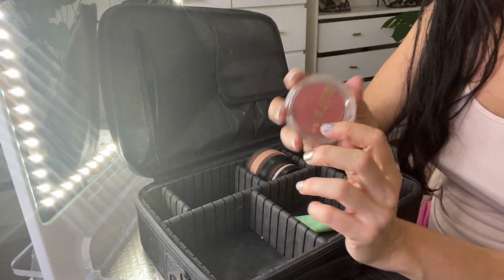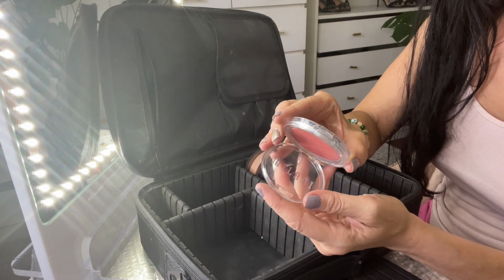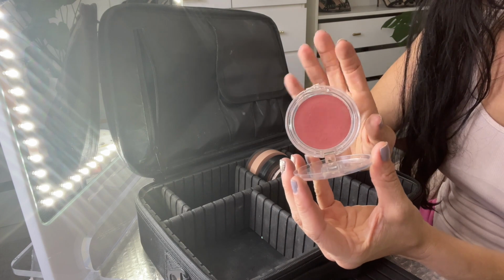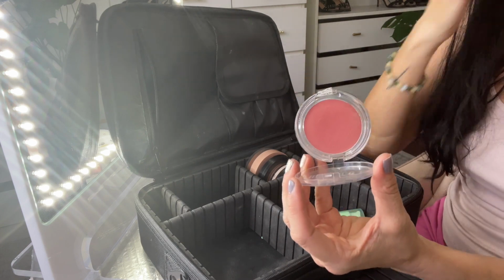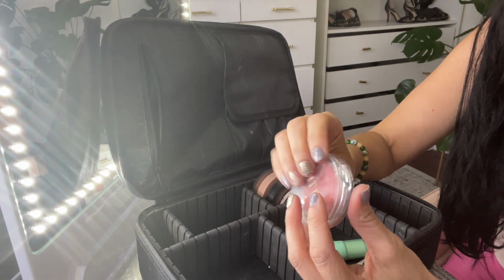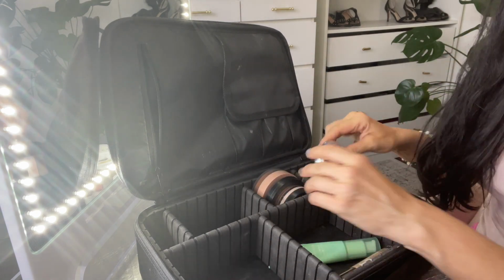Also bringing my Milani Cheek Kiss blush in Nude Kiss, which I've talked about extensively. I did a ranking my cream blushes video. If you guys are interested, I will link it. I really like this one. It is a go-to product, so I'm definitely bringing that.